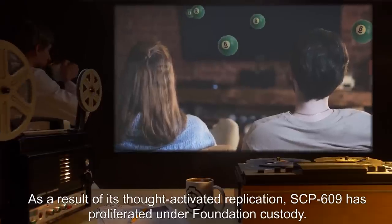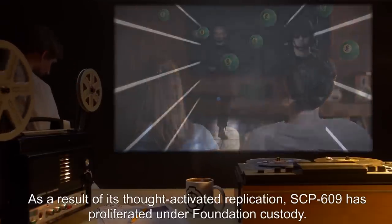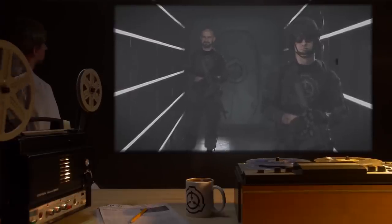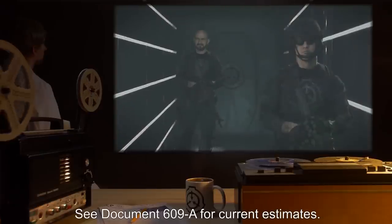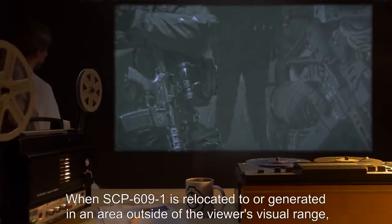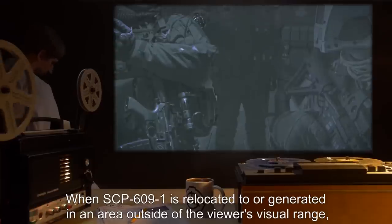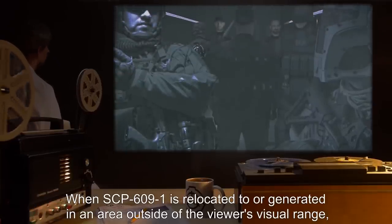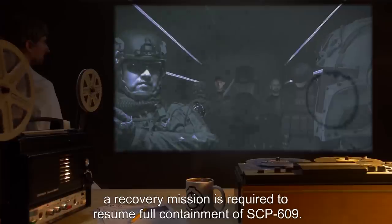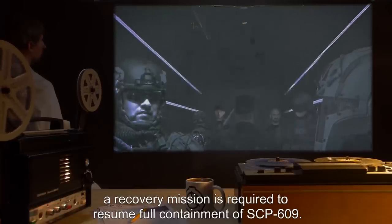As a result of its thought-activated replication, SCP-609 has proliferated under Foundation custody. See Document 609A for current estimates. When SCP-609-1 is relocated to, or generated in, an area outside of the viewer's visual range, a recovery mission is required to resume full containment of SCP-609.